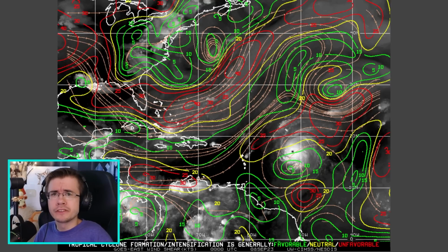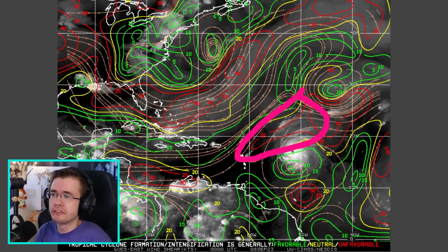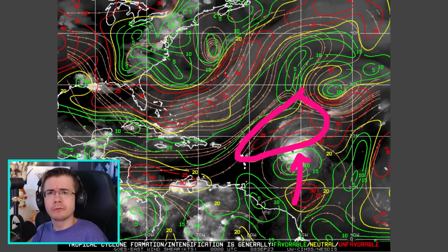Now, in all fairness, this is pretty difficult to forecast. We're really looking at this area of red right here, which is shear that is unfavorable for hurricanes. Hurricane Lee sitting right here with that eye. So the shear that we're looking at here is the winds that progressively shift. In this case, they shift to the northeast as you go up in the atmosphere.